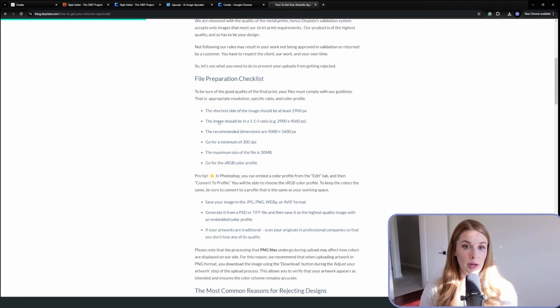So it will show you right here, the shortest side of the image has to be at least 2,900 pixels. The image should be a 1:1.4 ratio, and it should be the recommended dimensions of 4,000 by 5,600 with a minimum DPI of 300. Now, I have had a few images not approved because their DPI wasn't this high. So make sure that you are abiding by all these things. It also says the maximum size of the file can only be 30 megabytes.